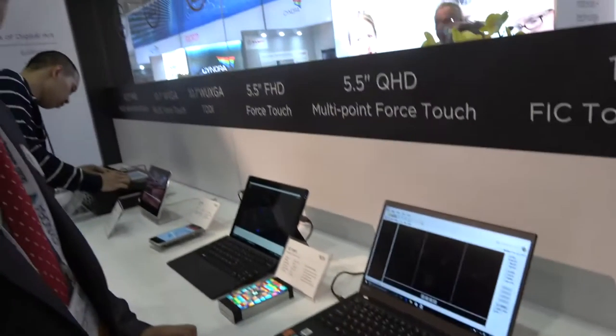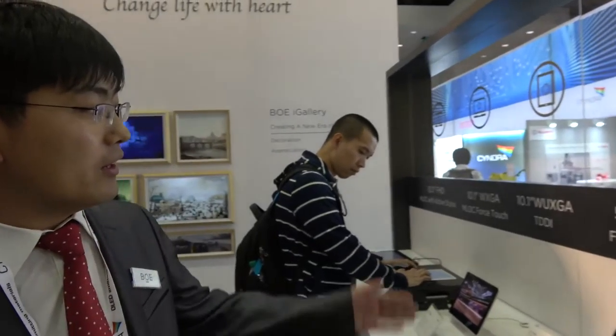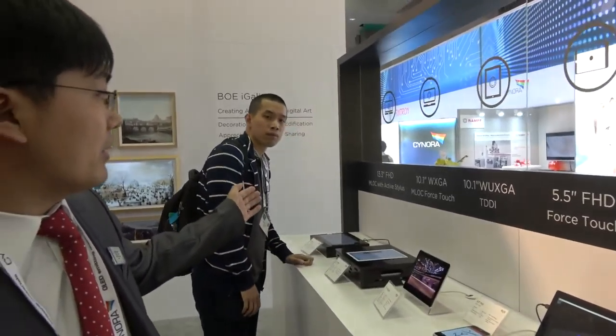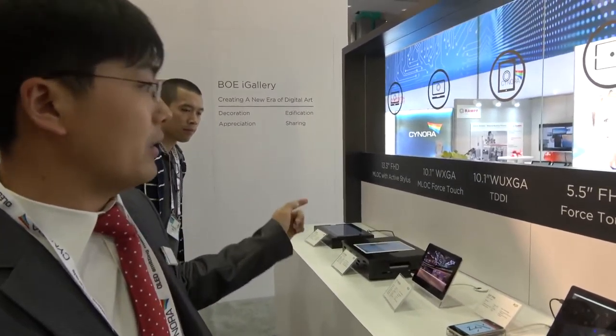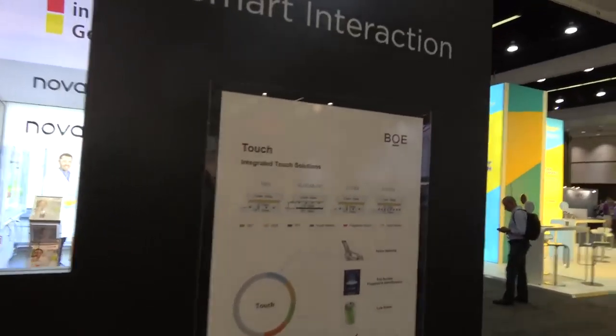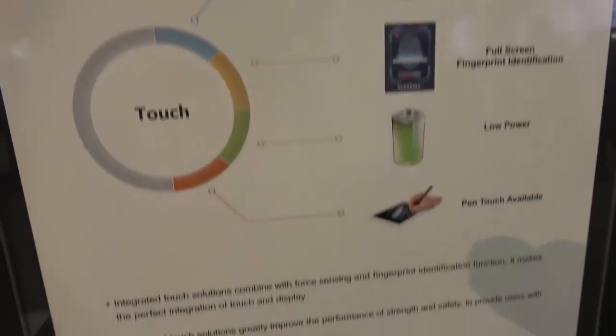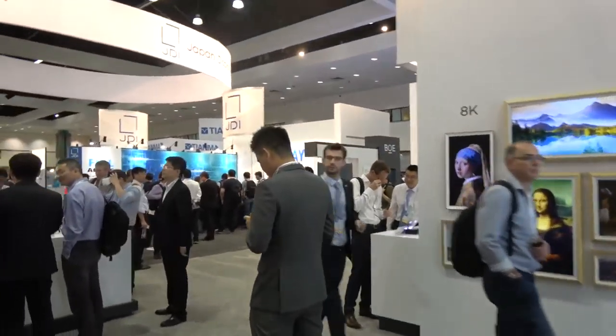So you have very good touch technology. Yeah, BOE. The full in cell and the M-Lock and the Flock. Nice. Here is all the touch technology at BOE. Cool. Thanks a lot. Thank you. Okay, let's go over there.